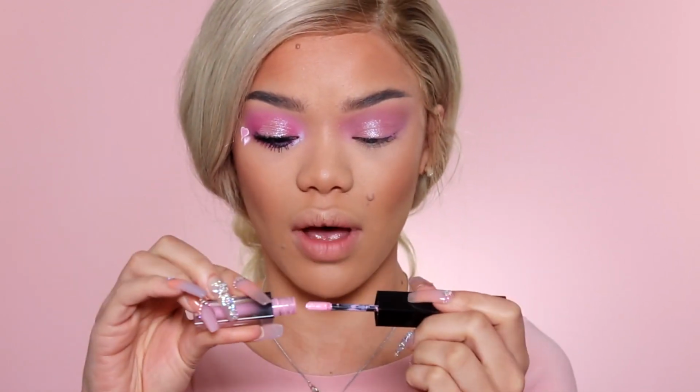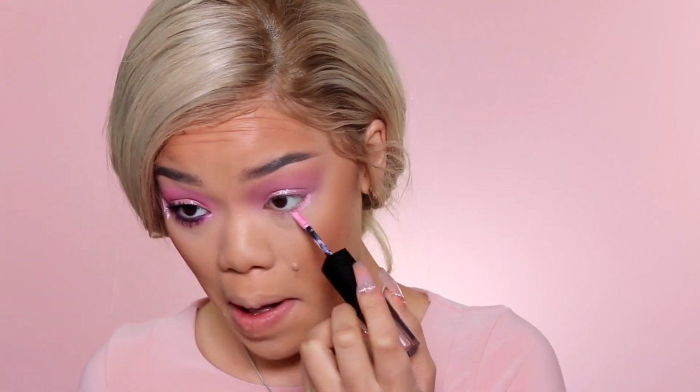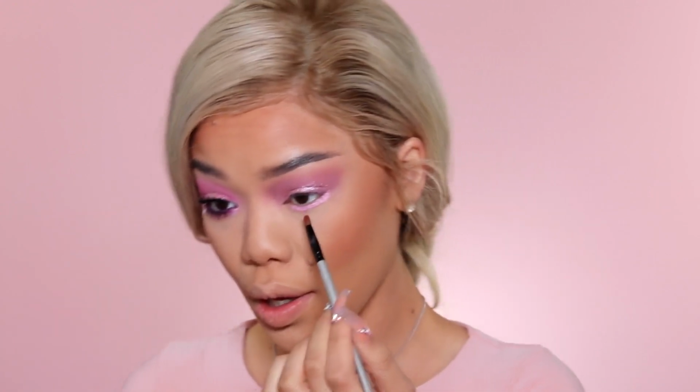I love it. But I'm going to use this same liquid shadow on my lower lash line as well. So I'm literally just going to drag it underneath here. I know it looks crazy. Just hold on. And then I'm going to take a clean pencil brush and I'm just going to go in and smudge this out.